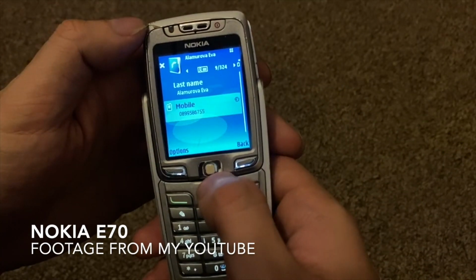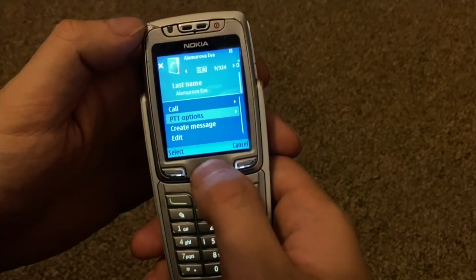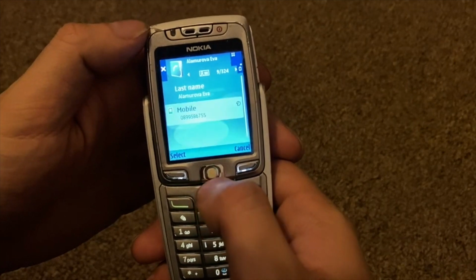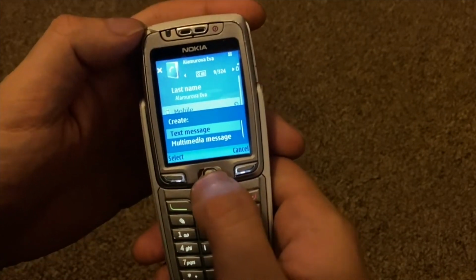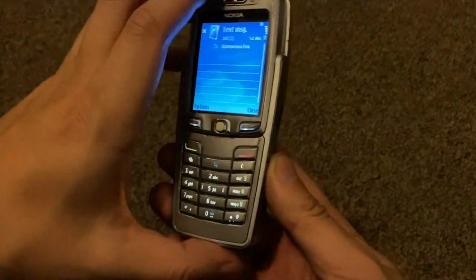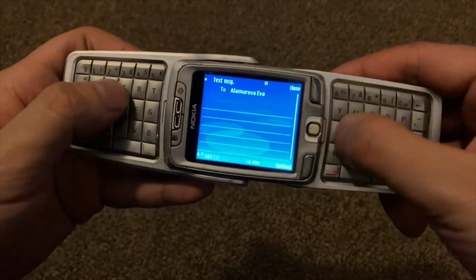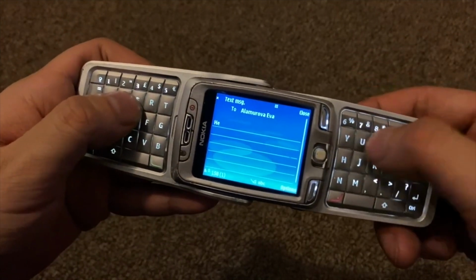The E70, and I think there were a few other Nokia phones that use this kind of functionality as well. But this is the one I have, and I actually reviewed it in a video review before. This is a very cool design. Basically, it uses Symbian, which is technically a smartphone operating system, not the same type of operating system you would associate with today's smartphones, but it had an operating system kind of similar to Palm OS, I suppose.